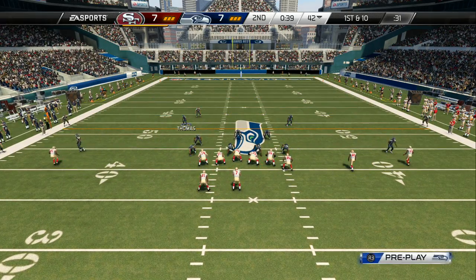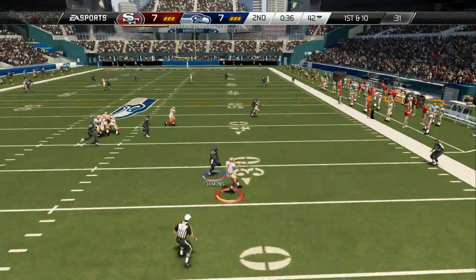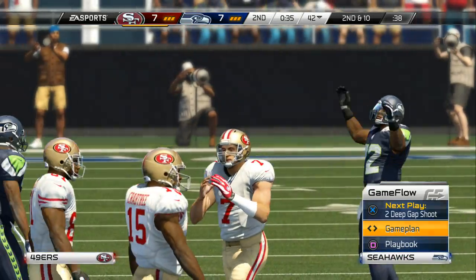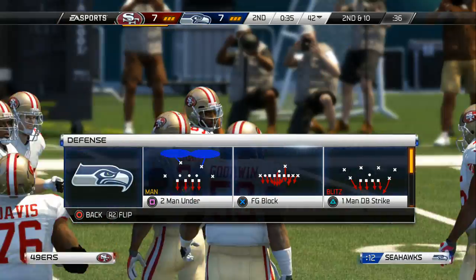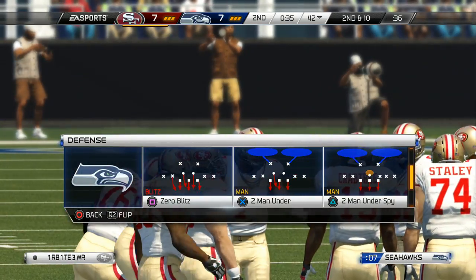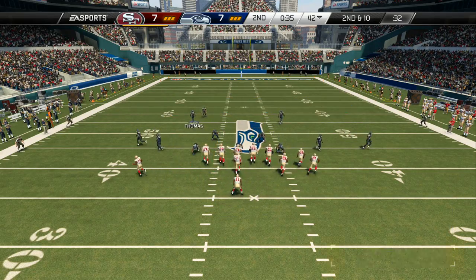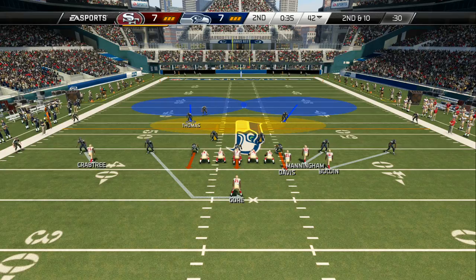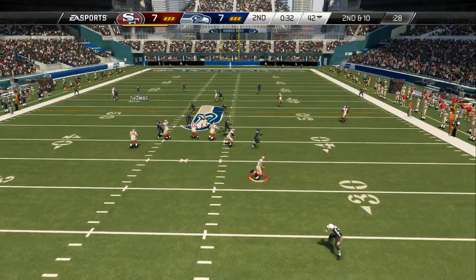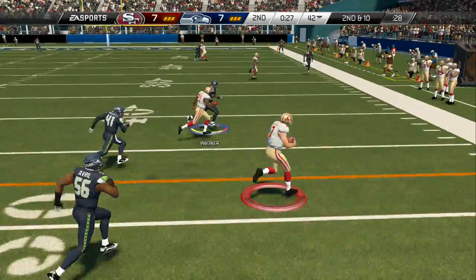First down here. Kaepernick from the gun. Gets away from the pressure, looking for an open receiver on the right. Frank Gore is in the backfield. Here it's a second and 10. Gets away from the pressure. He's got a wide open alley.